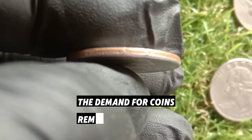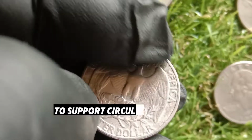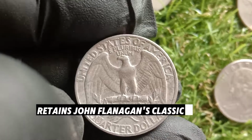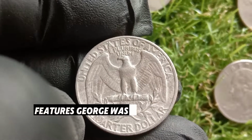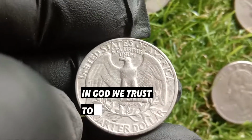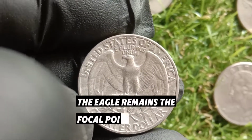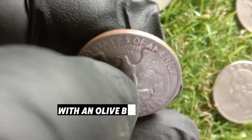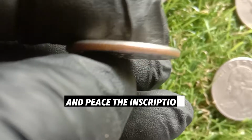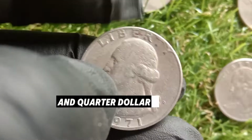The demand for coins remained high, and the U.S. Mint produced large quantities of quarters to support circulation. The 1971 Washington quarter retains John Flanagan's classic design. The front of the coin features George Washington's portrait with "Liberty" inscribed above, "In God We Trust" to the left, and the year 1971 below. The eagle remains the focal point, perched on a bundle of arrows with an olive branch beneath, symbolizing the balance between military strength and peace. The inscriptions United States of America, E Pluribus Unum, and quarter dollar complete the design.